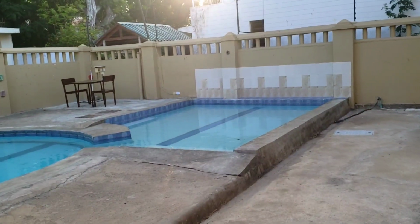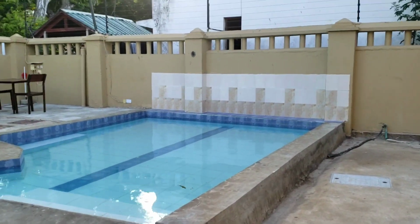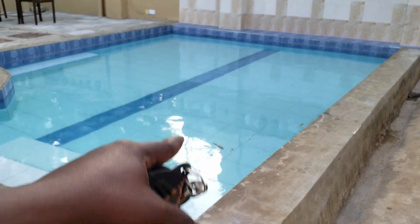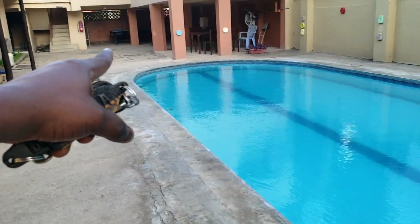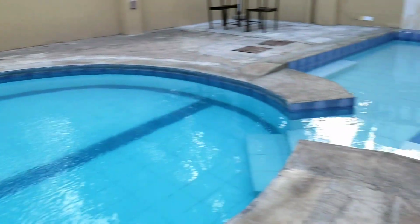As you can see, I've just started with the swimming area of this hotel. This is the swimming area of this hotel. This is the kids swimming pool, and this is the adults swimming pool, for the people who know how to swim well. That side is like 4.5 meters, and this is the shallow end.